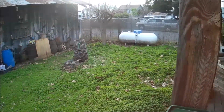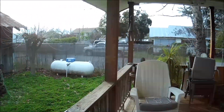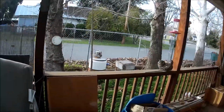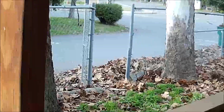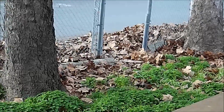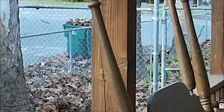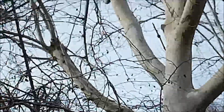Anyway, we got the outside all raked out, outside of the fence I mean, and getting ready to mow. Yeah, I've got a helper out there mowing. Gonna take a while. Lots to do. Lots and lots. Lots of leaves. I hate these trees. They're huge.